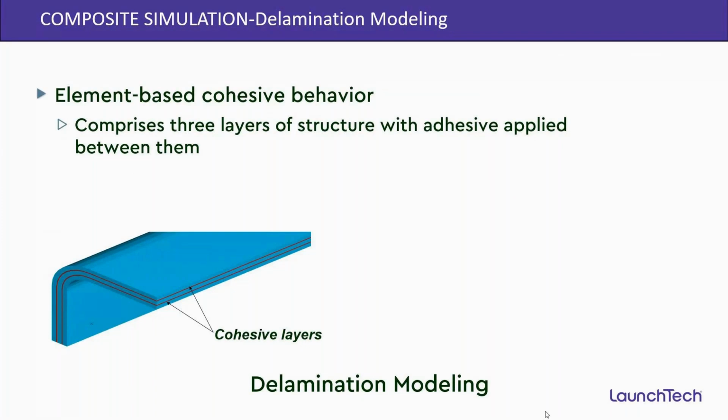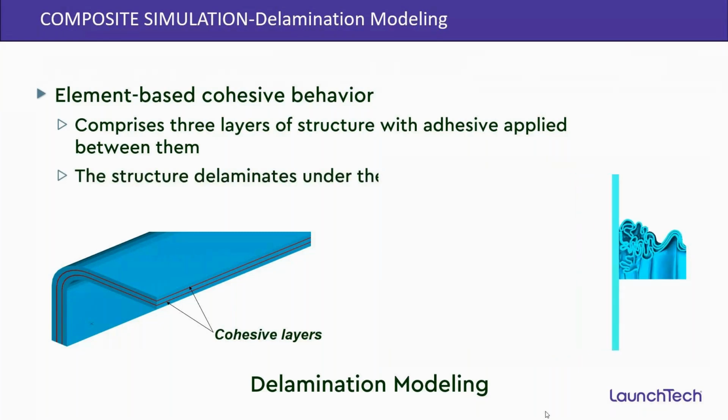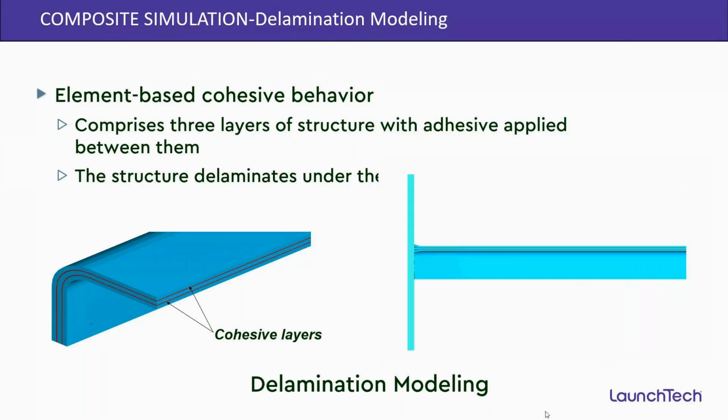In the delamination modeling, we are obviously looking at the cohesive behavior of the different structure. What you're seeing on the right here is the structure under delamination under an implicit force on the structure. So it could be both in terms of separation between layers, or you have a force-induced delamination as well.